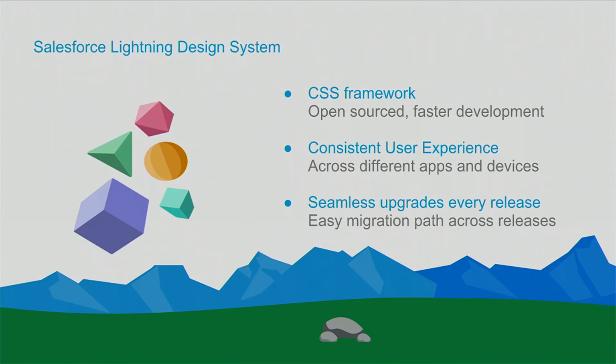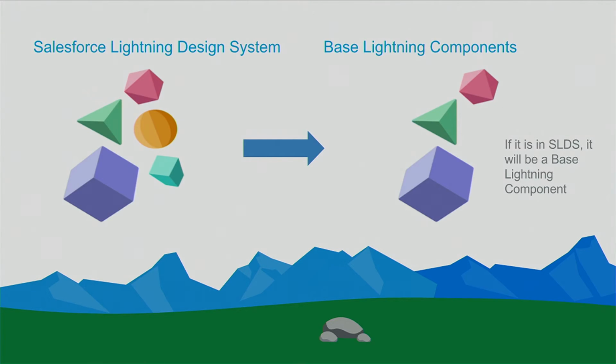If they are in the Lightning Design System, which is basically a CSS framework we have come out with to help with consistent user experience across different apps, then they will be in base Lightning components. So the base Lightning components would be lagging behind the Salesforce Lightning Design System, but the plan is to support most of the components that you see in SLDS.